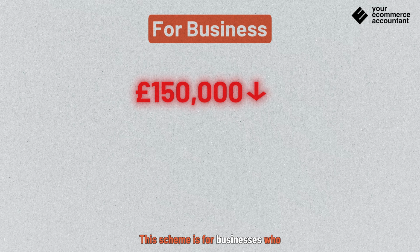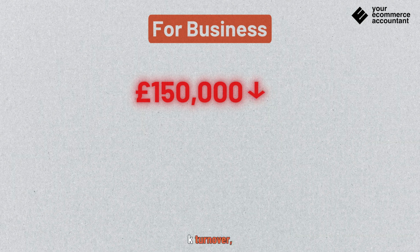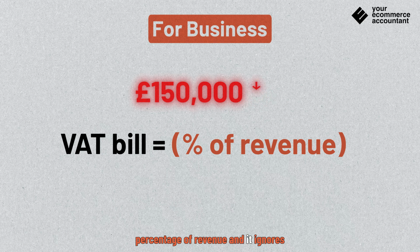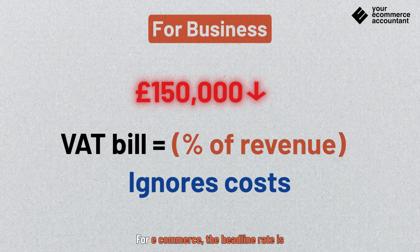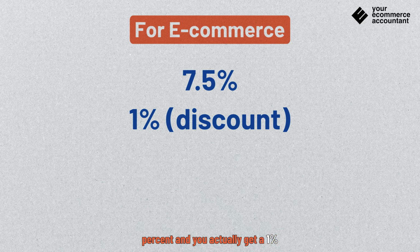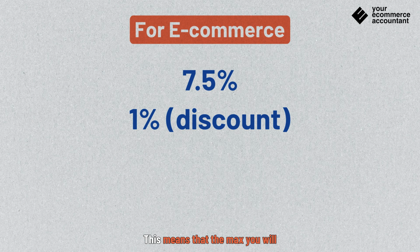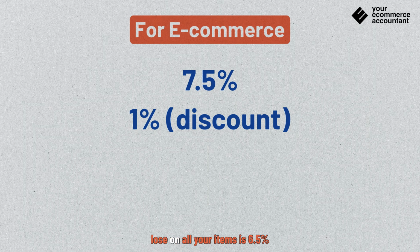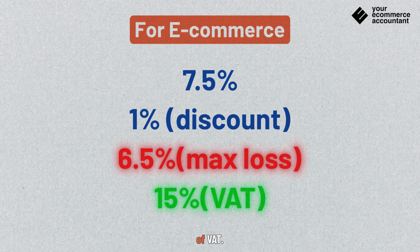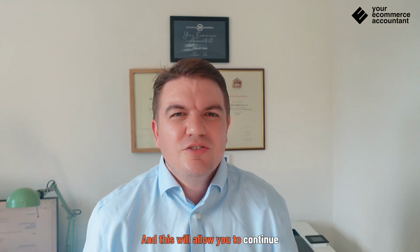This scheme is for businesses who sell under 150k in turnover, and the VAT bill is based on a percentage of revenue and it ignores your costs. For e-commerce, the headline rate is 7.5% and you actually get a 1% discount in the first year. This means that the max you will lose on all your items is 6.5% rather than 15% of VAT, and this will allow you to continue selling profitably and survive a VAT registration.